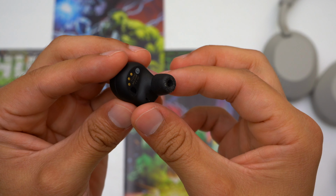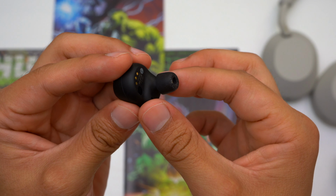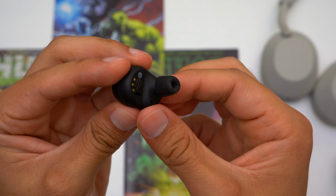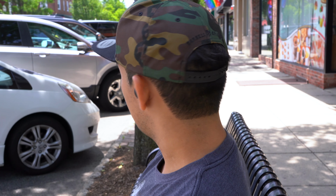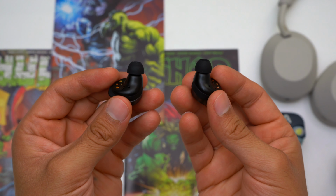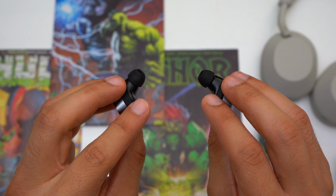However, these foam ear tips are not for everyone. For starters, for some people, these foam ear tips can get itchy after a short while, like me. I can usually only go like 20 minutes with these things in my ears before I gotta rip them out and take a break. Whereas that isn't an issue with the silicone ear tips found on all of these other earbuds. But then there's also size.